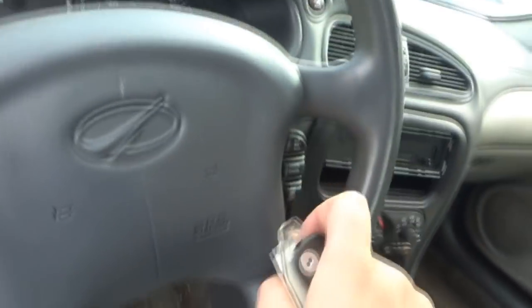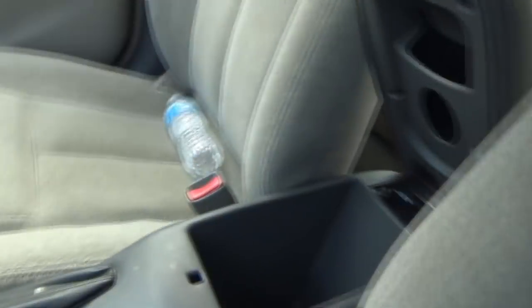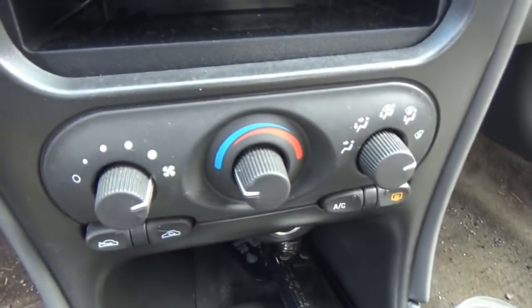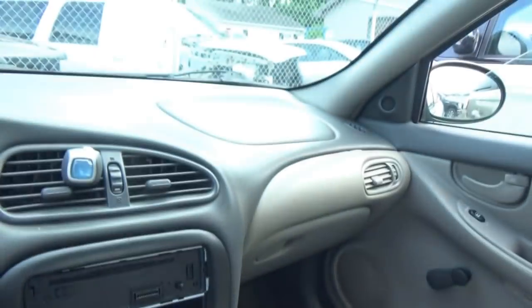Cruise buttons here. No leather wrapped wheel. Same shifter. Same glove compartment, same everything. The climate control knobs are different. They have ridges. Mine had little bumps. These have ridges. I don't know.